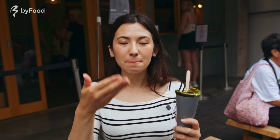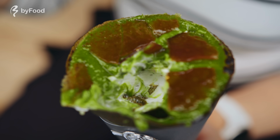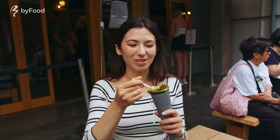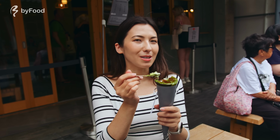That's really tasty. It's actually very distinctly matcha in the sense that it's rather on the bitter side, but enough balance with the sweet elements that it doesn't feel too overpowering. If you like matcha, I think you'll really enjoy this dessert. Crispy, creamy, delicious, and the crepe is nice and chewy.